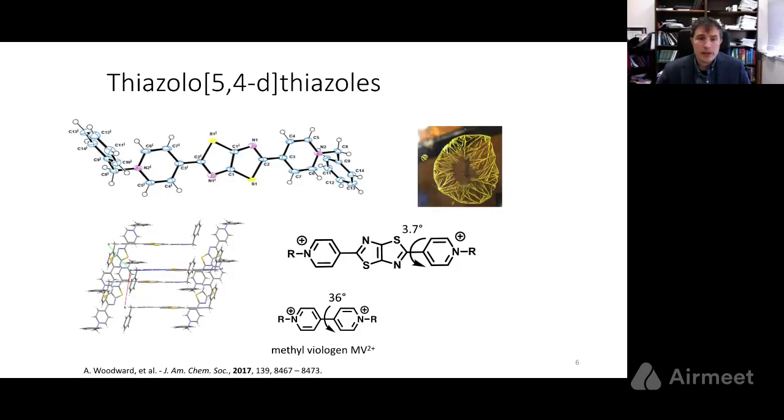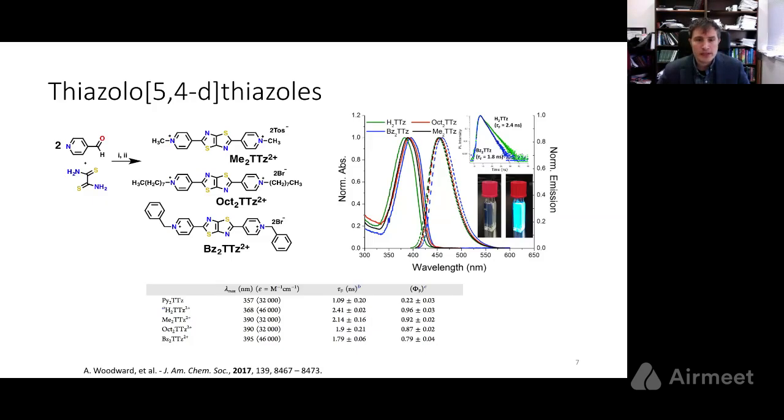And these are bright fluorescent compounds. And we found some interesting electrical properties of this material as well. So on the next slide, you'll see some of the interesting photophysical and electrochemical properties. Slide 7.